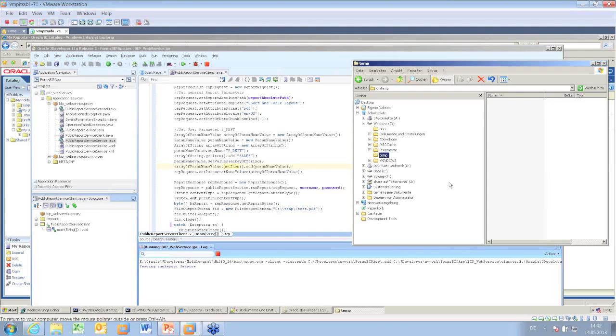If you read this white paper, you'll see that to realize a good web service client that is able to communicate with the BI Publisher server, it's necessary to define one extra method, not the main method, that will receive some parameters and will call the BI Publisher.